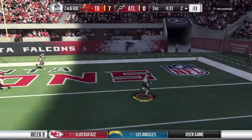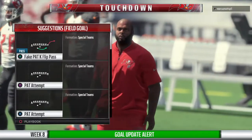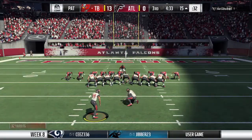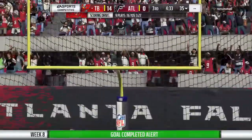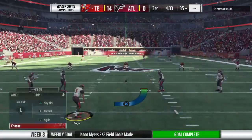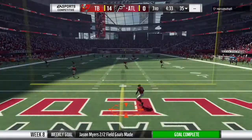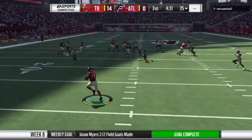Winston now. That's caught at the 2. And he's into the end zone for a Tampa Bay touchdown. Melvin Gordon with his second touchdown of the game, number 7 on the year. And the Bucs are going to add on to their lead. And his kick is right through. Out is the kickoff unit as they run up and send this one away. That'll be taken in the end zone.